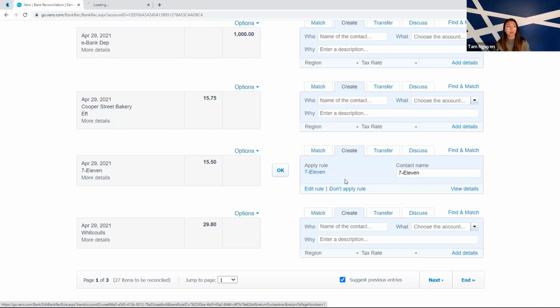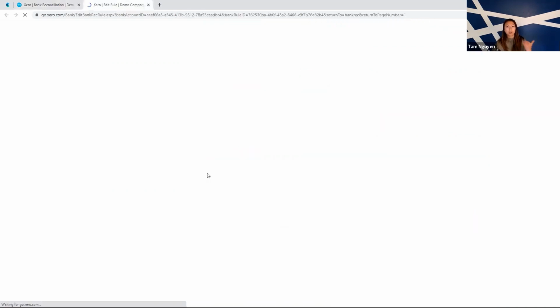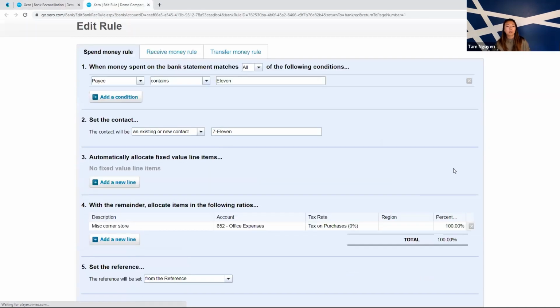So I'm going to open this up in a new tab. This is how you can really start to speed up your reconciliation process, because you love 7-Eleven and you eat there every day. I don't recommend it, but what you can start to do is build these rules, because a lot of the transactions that either you or your client has are going to be recurring transactions for the rent, insurance payments, licenses and things like that.